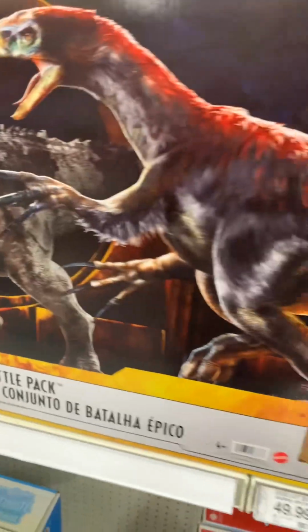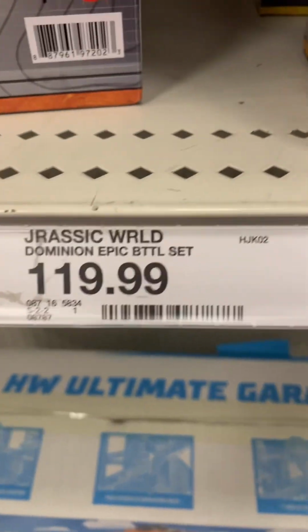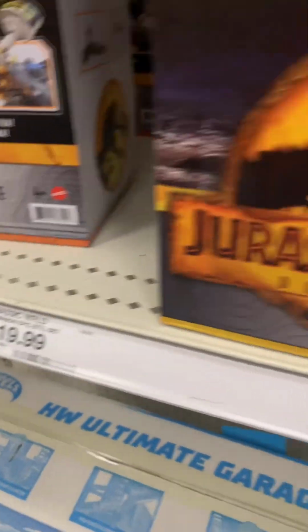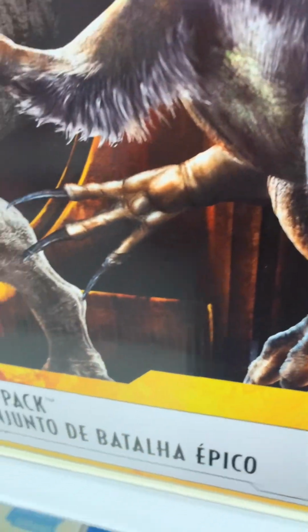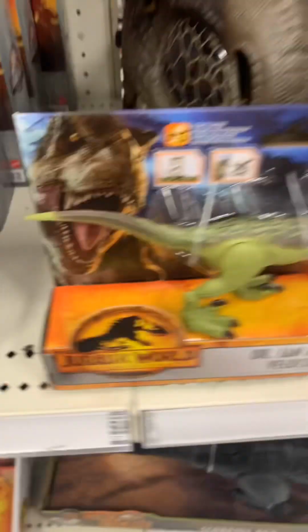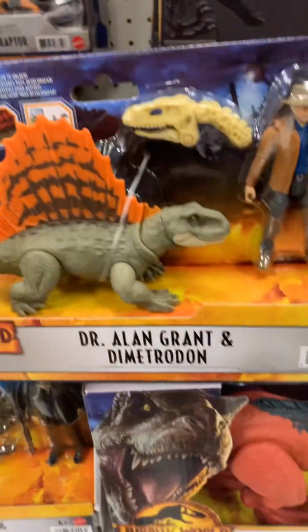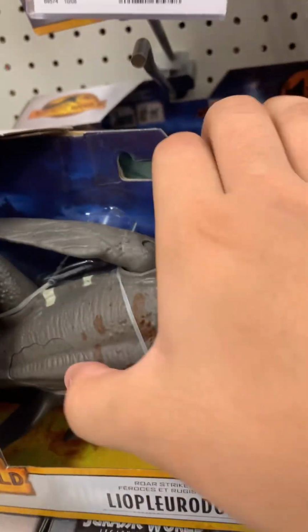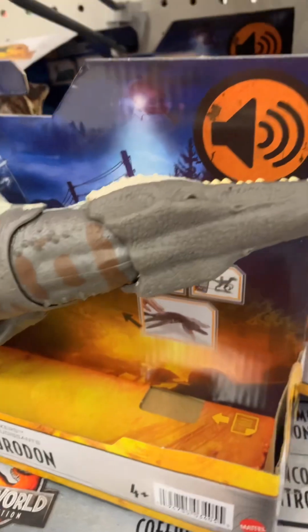Then we got this set, the one that costs $119. Then we have Giganotosaurus and then the Allosaurus figure. The one I need, but I have to pay this much money, and I hate paying money. Basically, at this point, these are the things I'm interested in getting: Pteranodon, Ian Malcolm and Velociraptor, Alan Grant and Dimetrodon, Raptor, and put these two to the side because I'm not a big fan of the water dinos, to be honest.